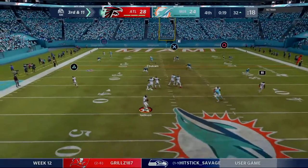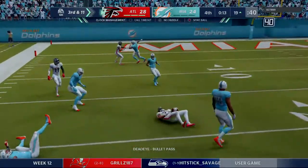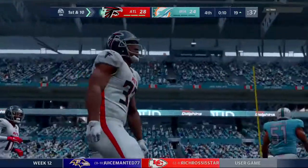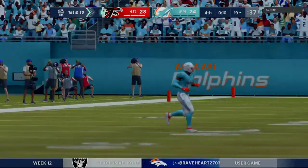Jackson to throw. He's got a first down and much more inside the 20. And he is going to have a Falcons first down as they're able to get the 3rd down conversion. It's a pickup of 13, and with that 13 yards, this ball game just about over.